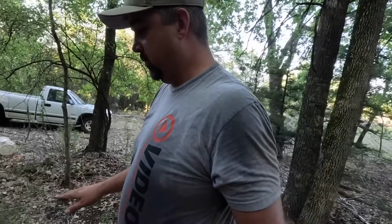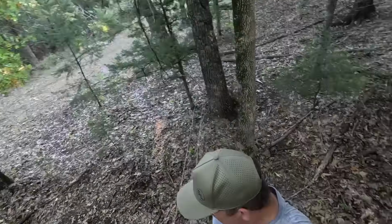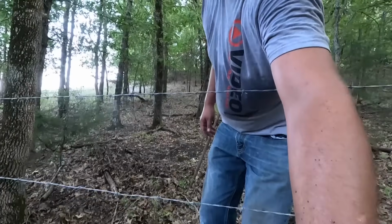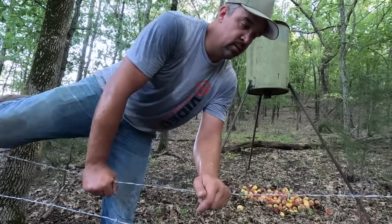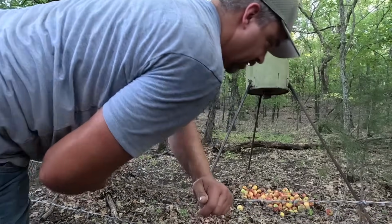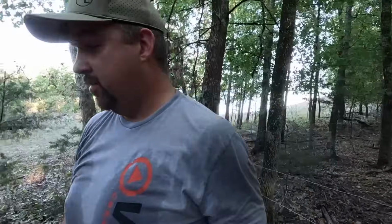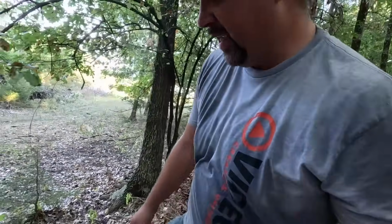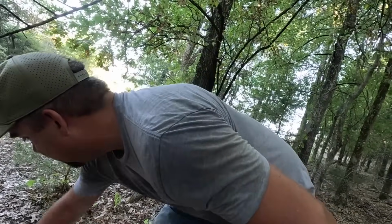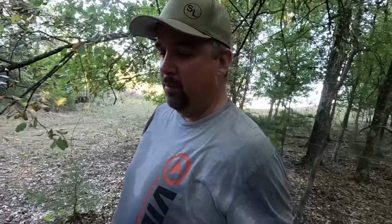So I need to add some T-post in here too. I really think these cows are gonna break this down. I need to add one more strand of barbed wire. It'll keep the cows out and the hogs out, hopefully. No, it won't keep the hogs out. Which, you know, I haven't seen a hog up here in probably 10 years. And when Bo was over here, him and Sean, we were looking at the place to see what kind of work we're gonna do.